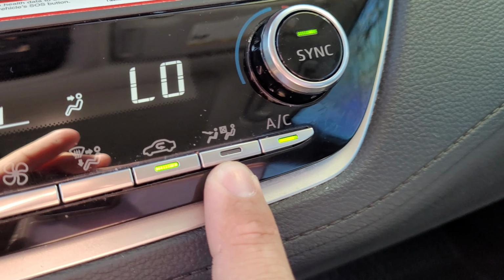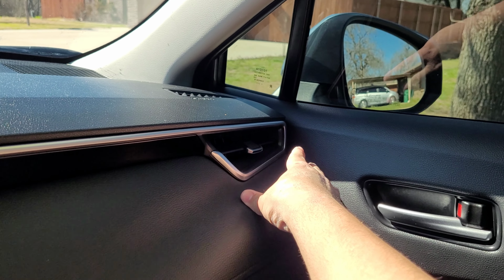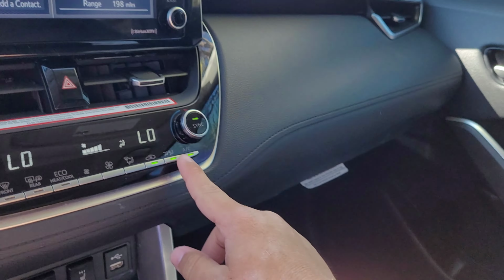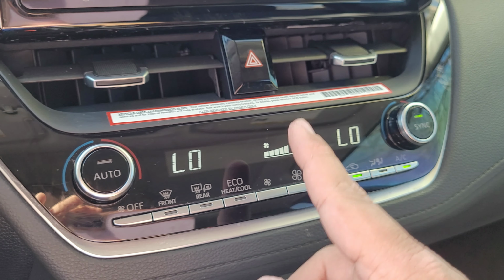I'm not exactly sure what that is. I thought it would stop the air out of this vent, but it still keeps going. So I'm not exactly sure what that does. Someone could enlighten me. Please let me know. Your AC button and your sync button, and all of your temperature, your mode, or your zones, and your fan speed are displayed right here on the screen.